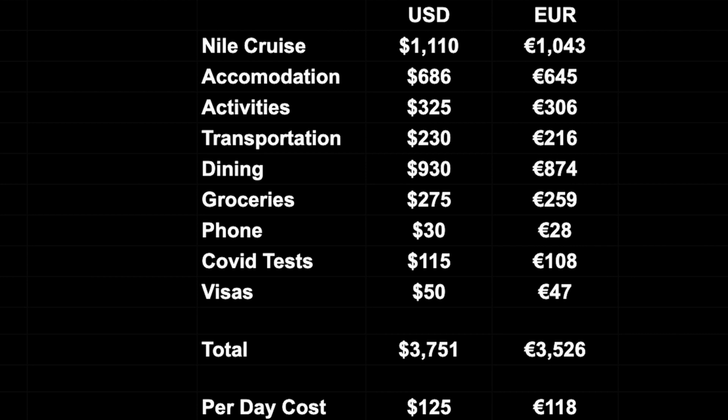The grand total for 30 epic days in Egypt was $3,751. Yeah, a lot higher than we would normally spend for 1 month in any city that we travel to, but it was a total bucket list experience and we wouldn't trade it for anything in the world.